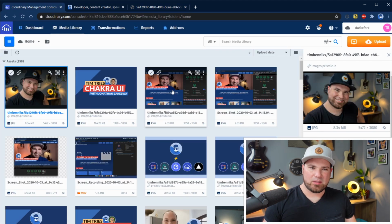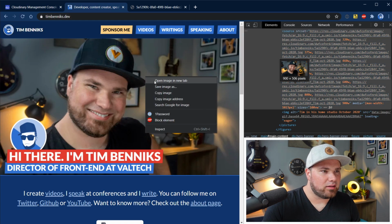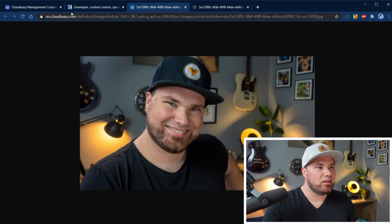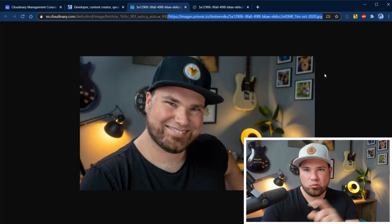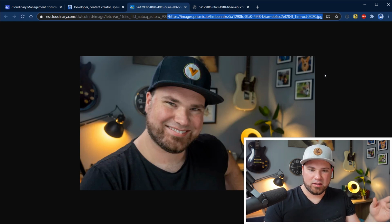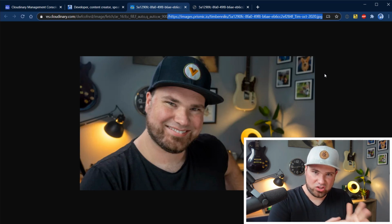And Cloudinary has this amazing fetch feature, right? So if you look again at this image, you can see that I go to Cloudinary, my account, image, and then fetch. And you can add any URL behind that to fetch and add it to Cloudinary. So this is kind of how I hacked to get around the Prismic image stuff that is actually decent. If you use Prismic, just use those images, right? I'm a bit special. I wanted to change that.